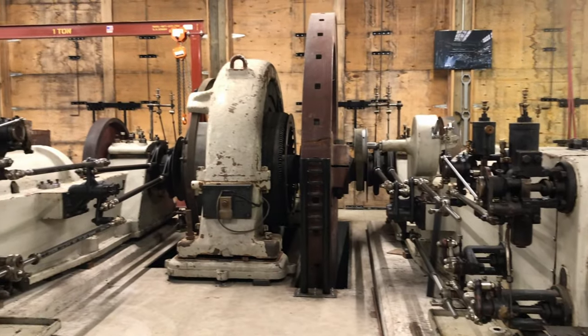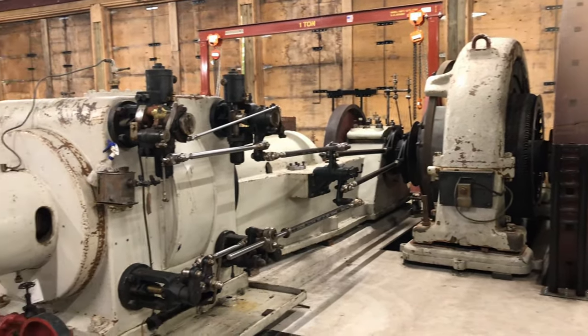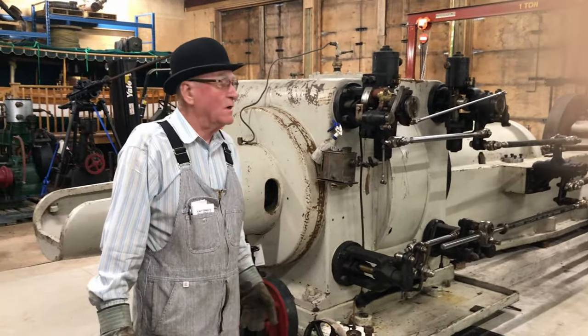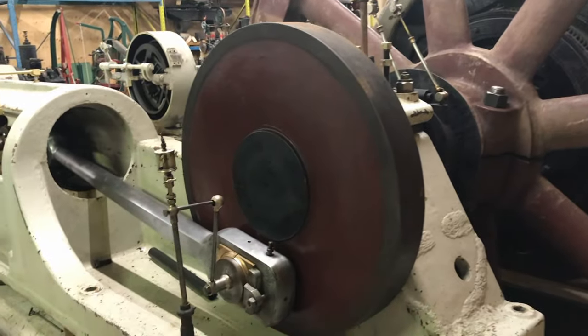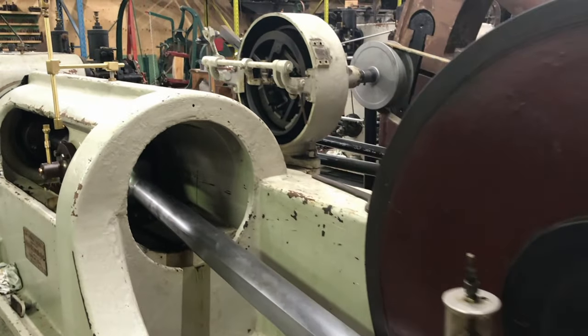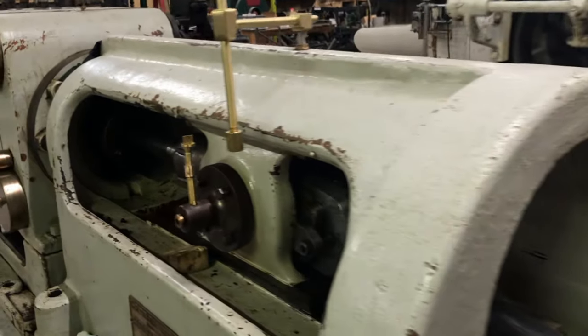This is a 1908 Corliss cross compound steam engine, and it was purchased by the Grand Trunk Railway, which became CNR, and it was purchased for their Stratford shop, where they overhauled all the locomotives for Ontario and Quebec up in Stratford.